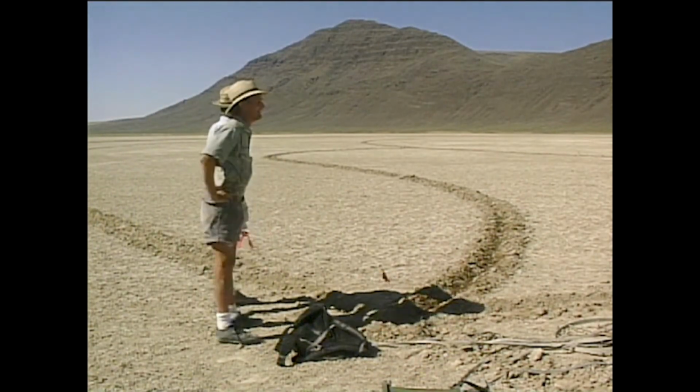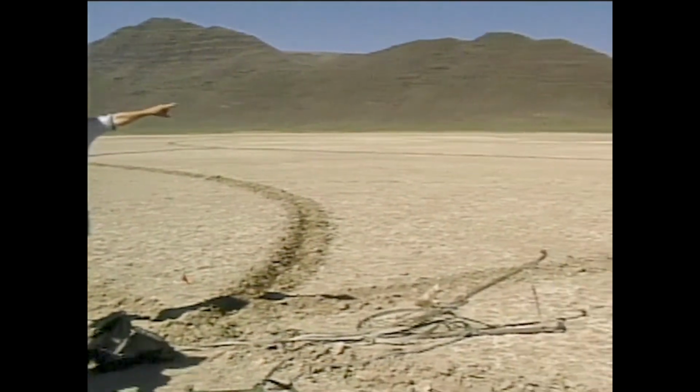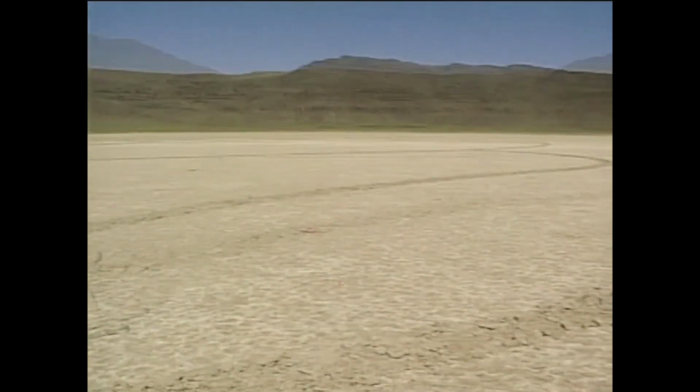Good job, guys. It looks really good. Yeah, it does. It looks pretty the way it picks up this curve. Actually, is that curve. Yeah.